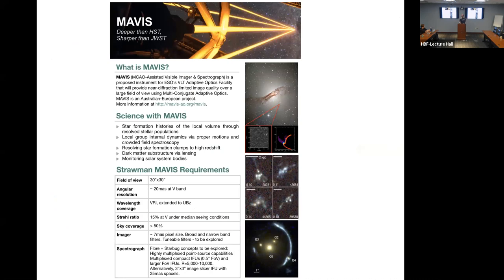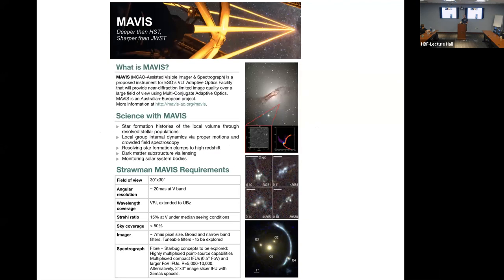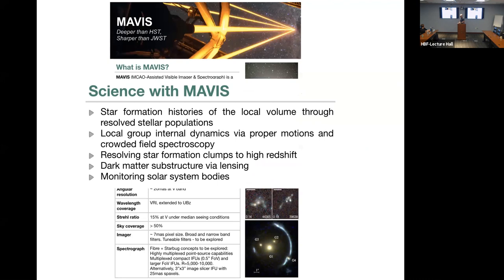So maybe, like other people building instruments, we have this fact sheet. I've already explained that. The science, I'm going to go back to that later, but it's really a facility instrument. So we do have 2, 3, 4 lighthouse science cases, really stuff that is very well suited and will be served extremely well by MAVIS, but it's also a facility instrument. So in fact, there is a very wide range of science that can be addressed with MAVIS, and I'll come back to that later.